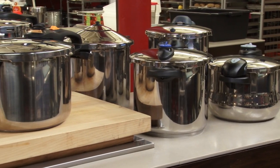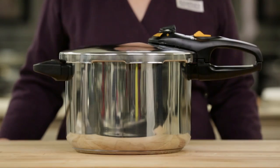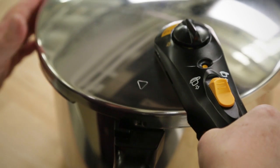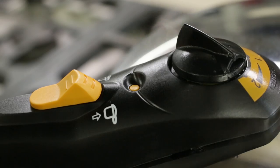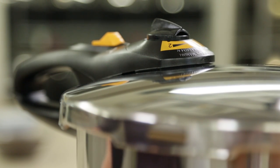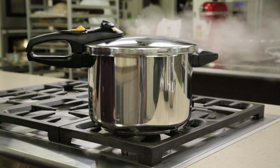Now, we tested 12 brands of pressure cookers and highly recommend this one, the Fagor Duo 8-quart stainless steel pressure cooker. Here's why. It's easy to use. It's obvious when the lid is safely latched, and the pressure indicator is simple to read at a glance. It has multiple safety valves and vents. Even if one vent gets clogged, there are several more, so you don't have to worry about excess pressure. Venting steam is easy. You just turn this knob.